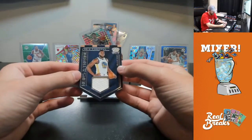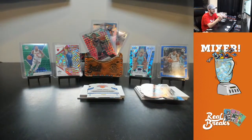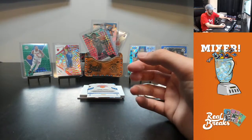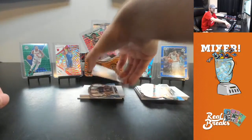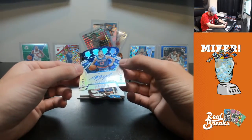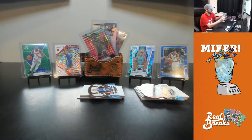Heirs to the Throne, Eric Pascal, relic for the Warriors. Warriors going to Michigan Jerry. Kevin. Ignas Brazdeikis, Blue Crown auto, numbered out of 75. Knicks on that to Eric Polk. It wasn't RJ, but it was a hit.